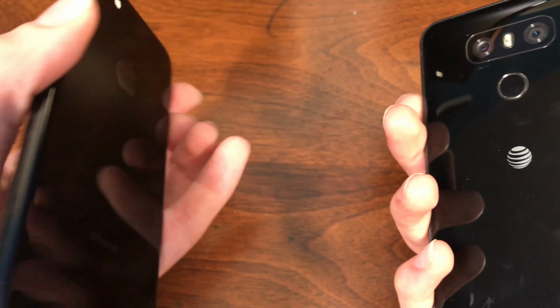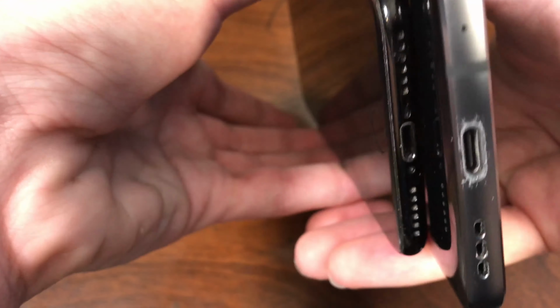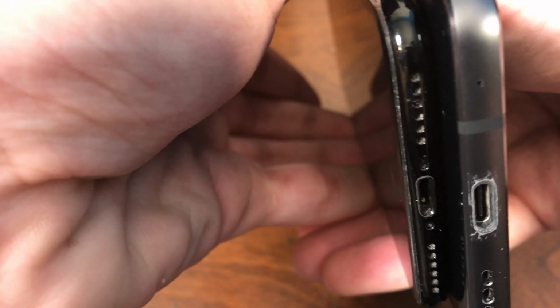The fingerprint scanner is on the back instead of the front, which helps it get the smaller bezels. Although the iPhone 7 does not have a headphone jack, the LG G6 does, and it also has the USB Type-C port instead of Apple's proprietary Lightning port.